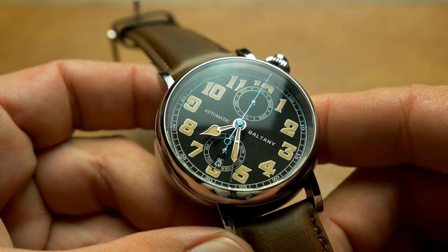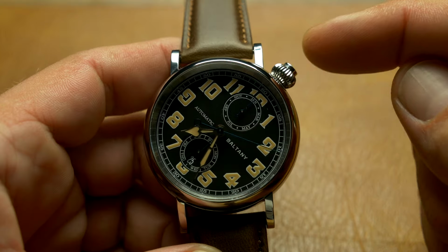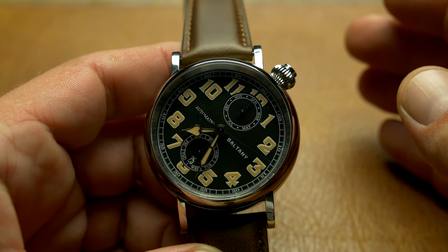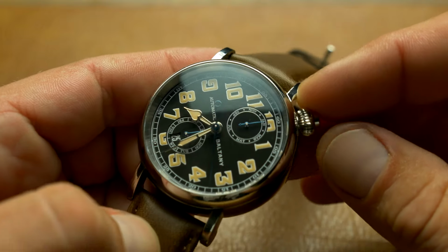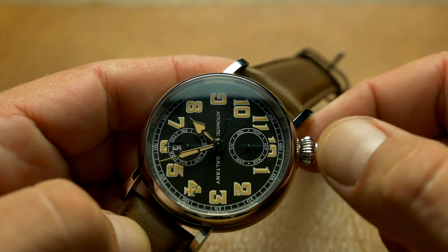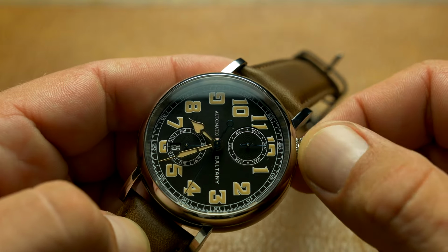Now, where Baltany made a difference is because they went with a slanted dial to mimic the Longines. They also included the monopusher function, but if you watched my Wise review, you know that this movement actually comes like this. So it's positioned like this. So you have the crown at 3 o'clock, and you have the pusher at 10 o'clock, which would come right here between the lugs.